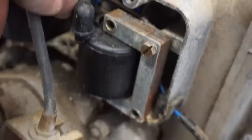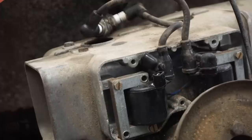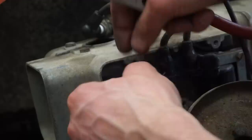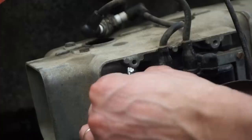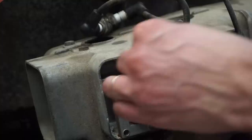Grounding out to the engine right here from the brown wire. See, the brown wires are grounding out, and then the blue are going in to each coil, and they look really clean. Everything's pretty tight on here. All right, so this blue wire should spark. We're getting a good reading from the points here. That should spark on the frame right here. Oh yeah, look at that. So that's sparking good, that blue wire is.